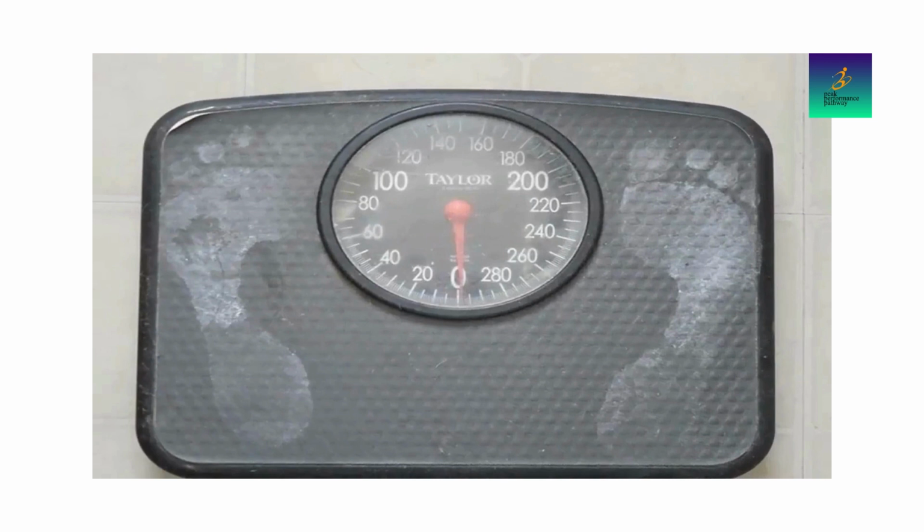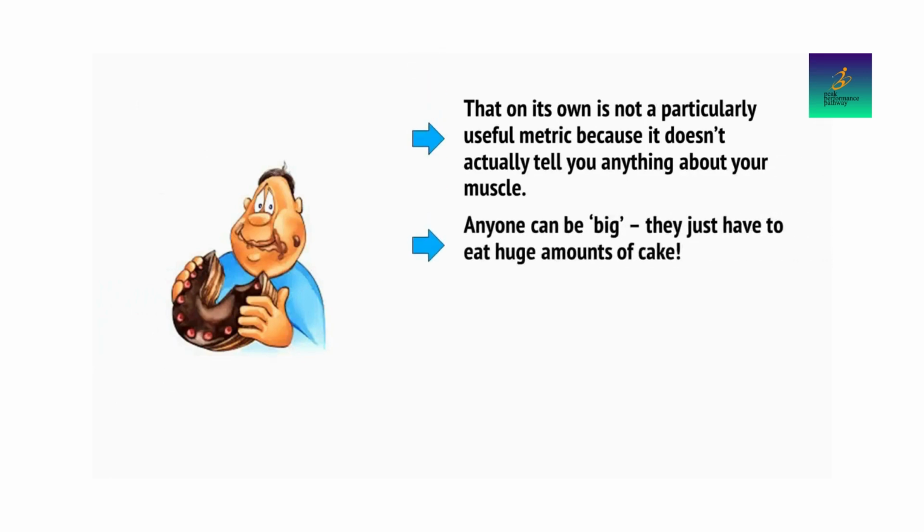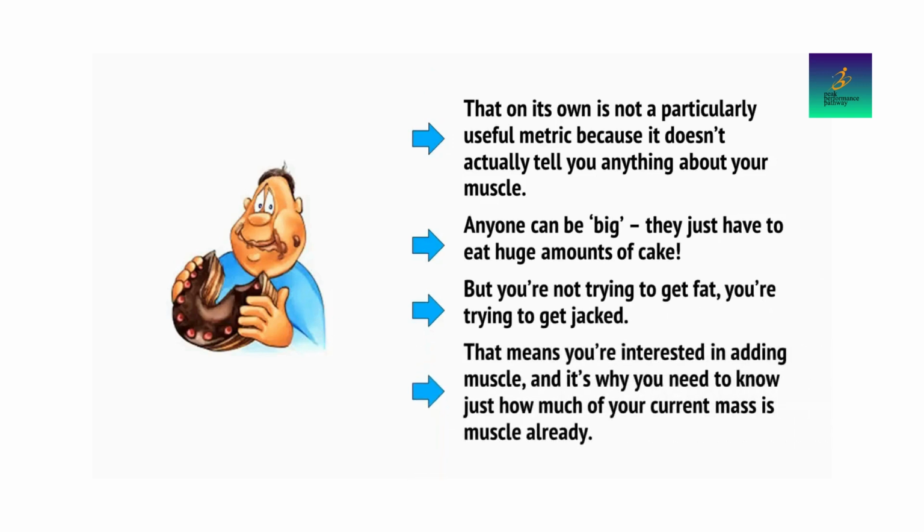Finding out how much you weigh is very easy. All you need to do is step on a set of scales and you'll be given a precise number denoting your weight. But that on its own is not a particularly useful metric because it doesn't actually tell you anything about your muscle. Anyone can be big, they just have to eat huge amounts of cake. But you're not trying to get fat, you're trying to get jacked, and that means you're interested in adding muscle, and it's why you need to know just how much of your current mass is muscle already.